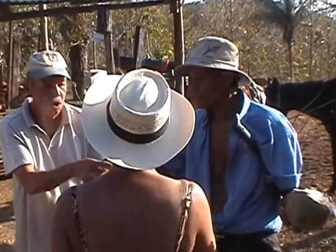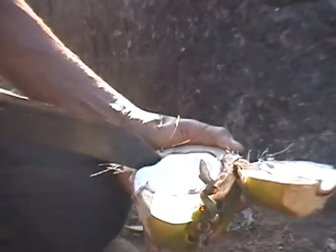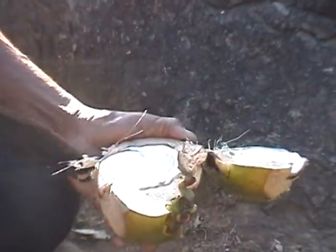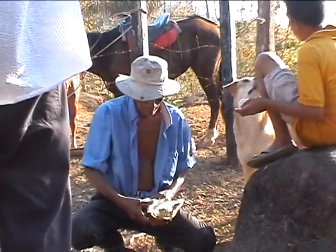This is pure coconut milk. So that's the milk? The milk. Look how dexterous he is with it. He's taking out right what's called the coco. And the biggest one.